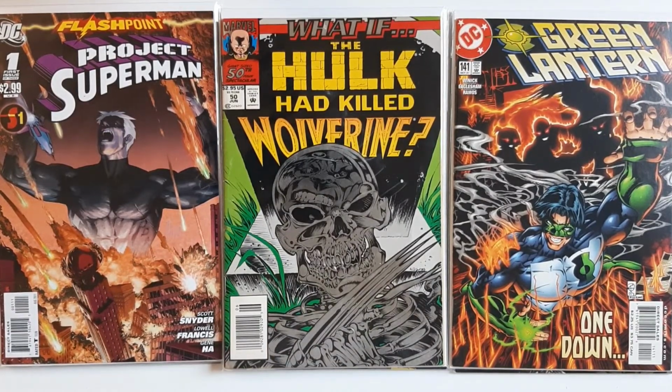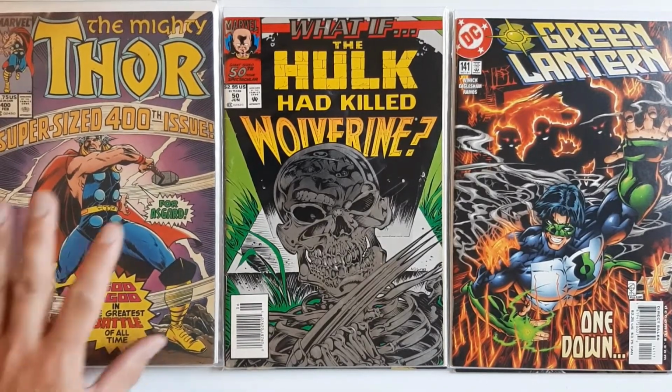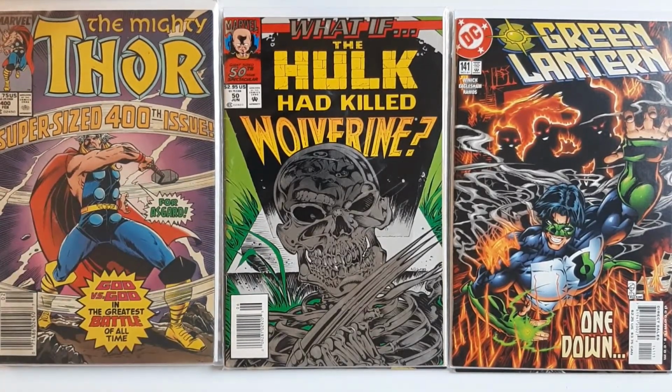These next 3 are not books I normally buy, but I thought it was pretty cool to find Thor 400, which originally I saw it and I was like, okay, and I wasn't going to get it in the newsstand too.